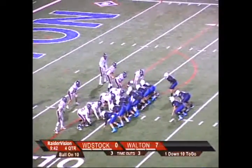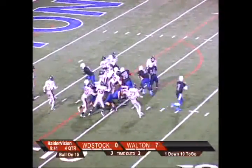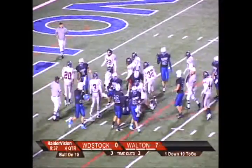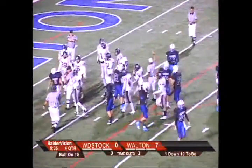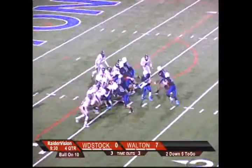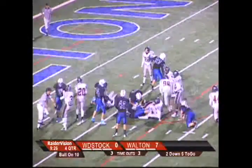And here we go back to the 2 tight ends, 2 fullbacks. We can better get a hat on a hat. They don't outnumber us here. Borster takes the ball right side, inside the 10, down to about the 5-yard line. For Kyle Borster, it'll be 2nd down and goal for the Raiders. Great body lean. Gets that forward lean right here.